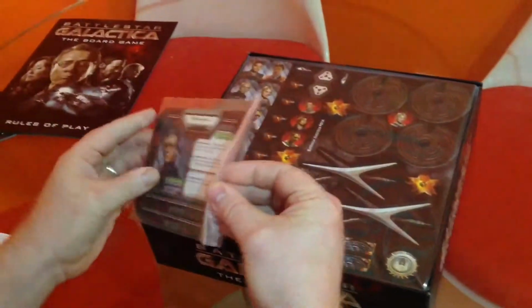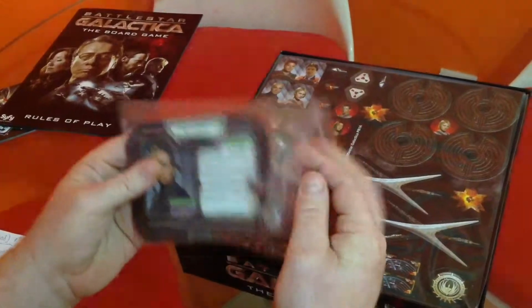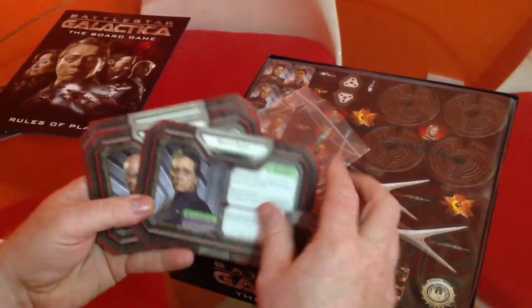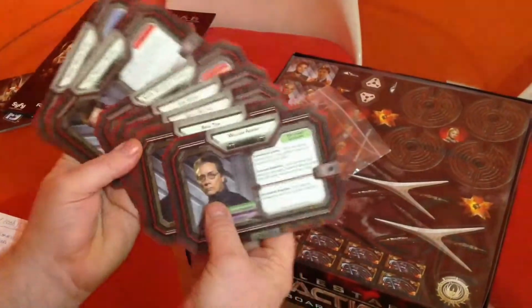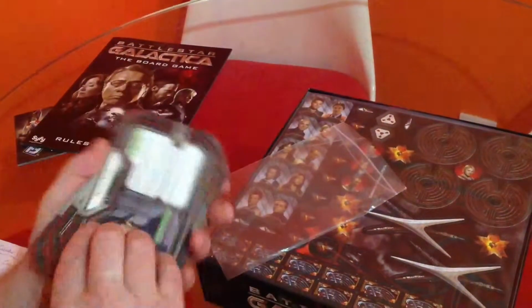We've now got the player sheets. These are nice. They're a nice shape as well. I like them with the corners clipped away. And plenty of them. We'll go through them.